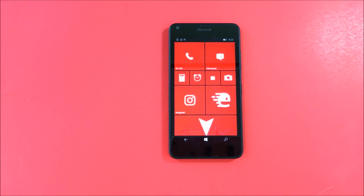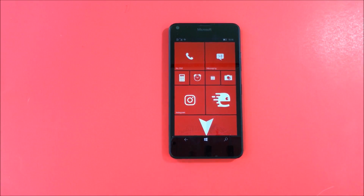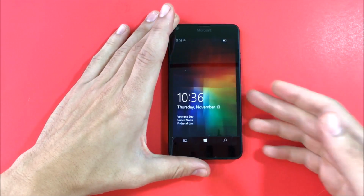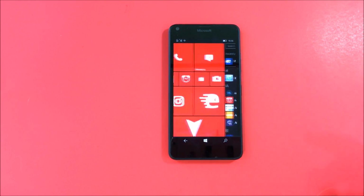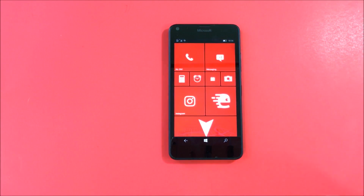So this video is not designed to try to get you to move over to the Windows platform, but rather to talk about Windows Phone for the people that are Windows Phone fans. They want to stay on Windows Phone, or they have one and have not decided to upgrade because they're Windows Phone for life, as some people may say. But overall, I do believe that you can find some of these apps helpful if you haven't had some of them already. So let's get into it.